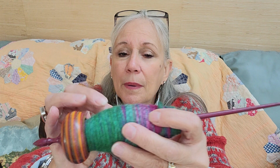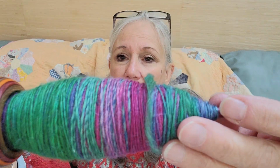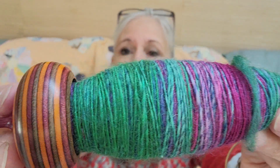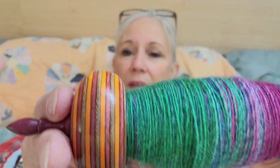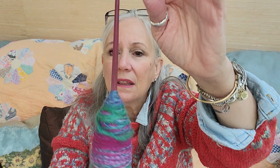This is my brand new spindle from Spanish Peacock. It is glorious. I love it. It's my orange, and it's got a little bit of green, and then we have this burgundy tip with the same burgundy shaft. I like the longer shaft so that I can take the time to build up right here, and then when I'm ready to put it on the cop, when it builds up here, then I put it on the cop. And I really, really love how this spins.